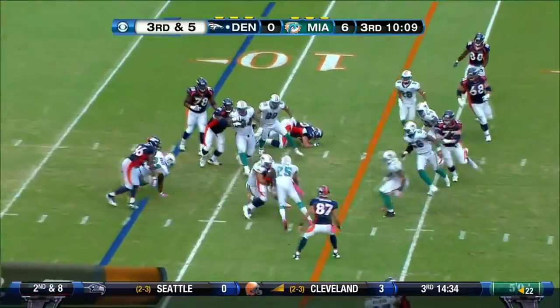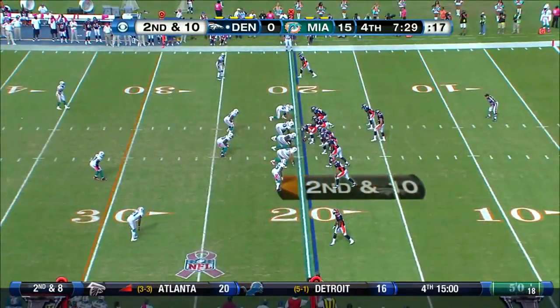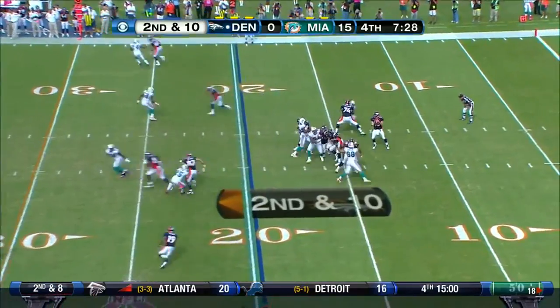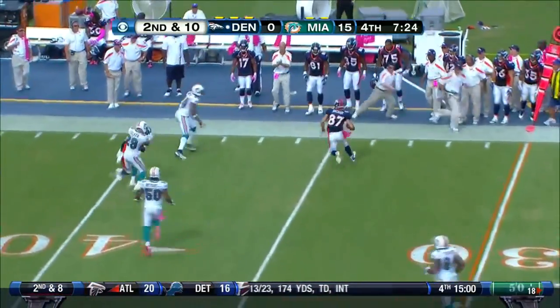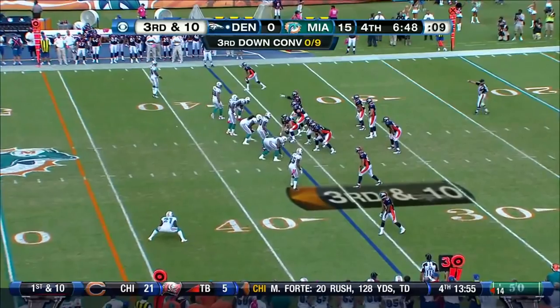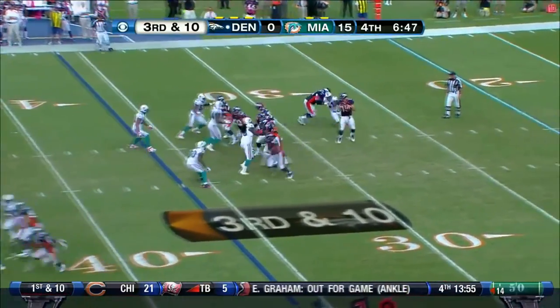He's got to get to the 13. Locked down by 11 total drives. 8 of them have started at their own 20-yard line. 2nd and 10. Eric Decker. Secondary you could make big plays against. This would be one of them. It's 3rd down and 10.